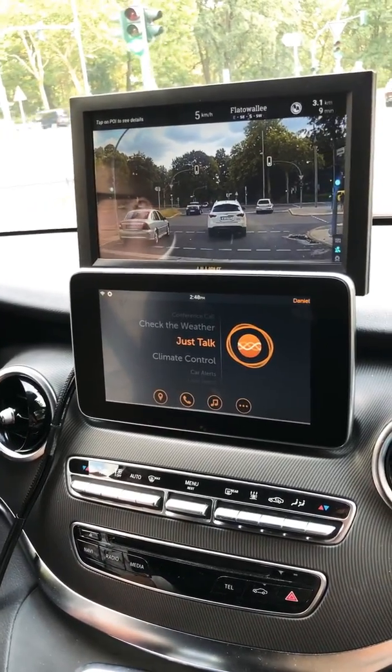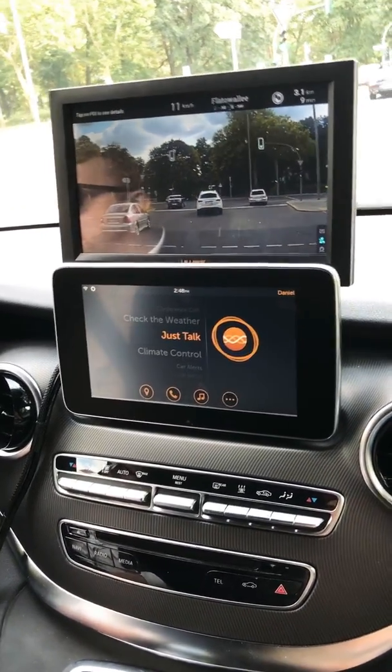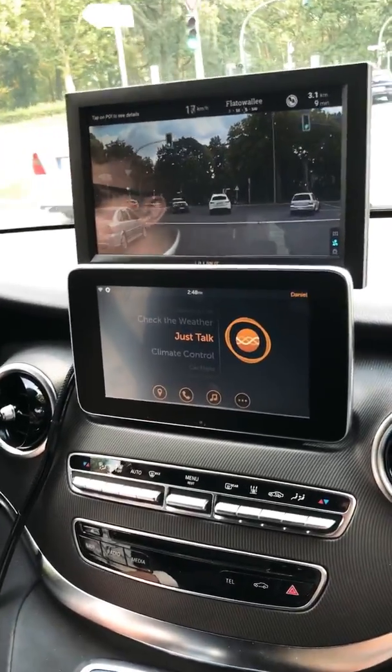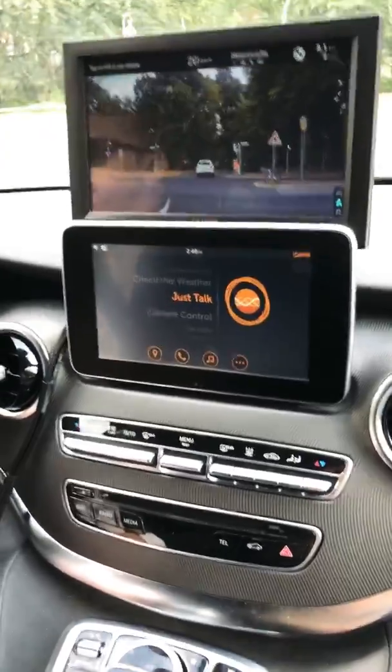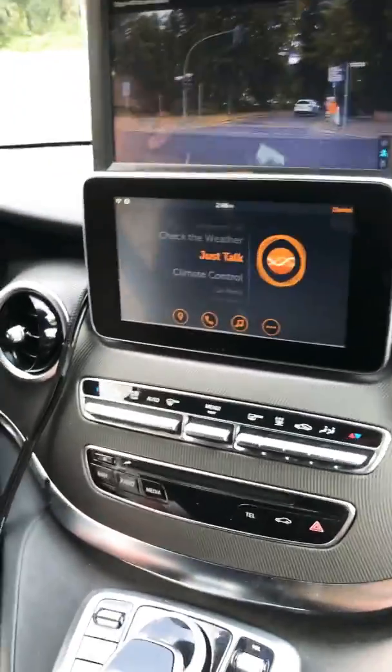A lot more advanced use case would be to include dynamic information from external sensors like LiDAR or camera information. Like you could warn the driver, say a bicycle rider is coming from the right.